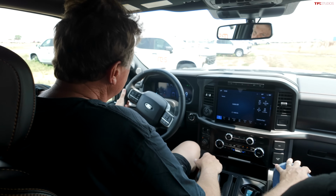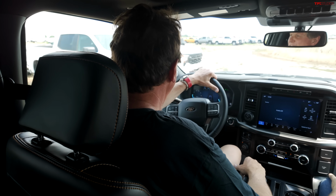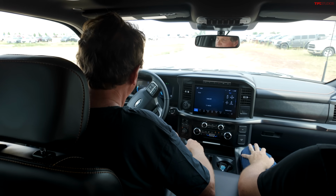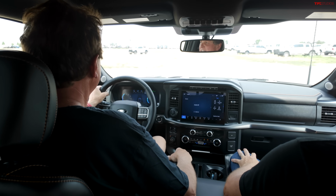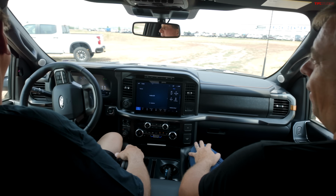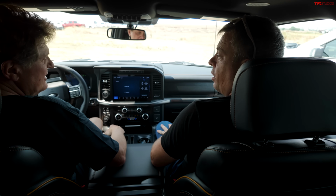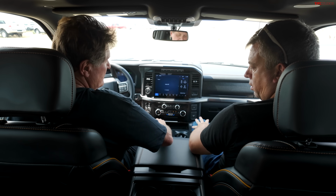There's no replacement for displacement, unless of course it's a turbocharger at a mile above sea level, in which case this thing goes like a scalded cat. It does. This EcoBoost is still very fast. Well, let's compare it to your Silverado, my man. By the way, I love these seats, Roman. They're pretty nice. Yeah, they adjust like 15 million different ways. And they're actually cooled and heated.